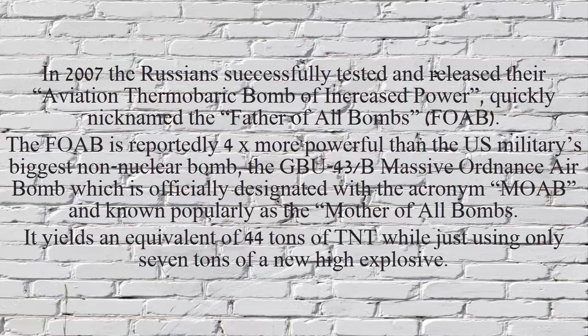In 2007 the Russians successfully tested and released their Aviation Thermobaric Bomb of Increased Power, quickly nicknamed the father of all bombs, FOAB. The FOAB is reportedly 4x more powerful than the US military's biggest non-nuclear bomb, the GBU-43/B Massive Ordnance Air Blast bomb, which is officially designated with the acronym MOAB and known popularly as the mother of all bombs. It yields the equivalent of 44 tons of TNT while using only 7 tons of a new high explosive.